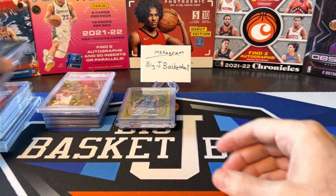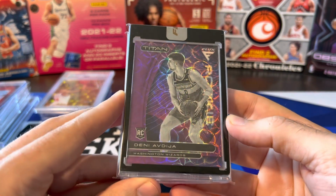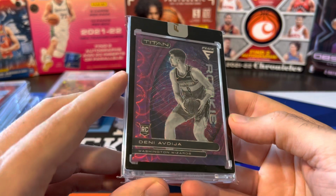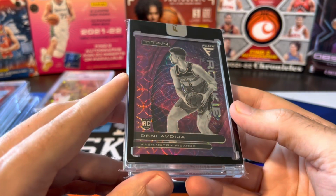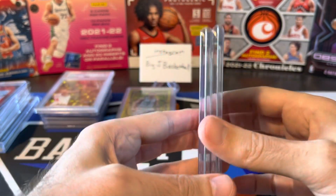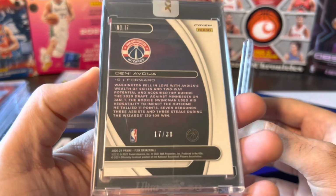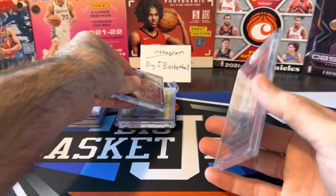Some other rare rookie cards. I really like the Flux Titan with the scope, like kind of the old school PMG or championship PMG effect on there. And Select uses this for their scope parallels. This was the encased version out of Flux, first off the line, numbered to 38. It was a first off the line exclusive parallel.